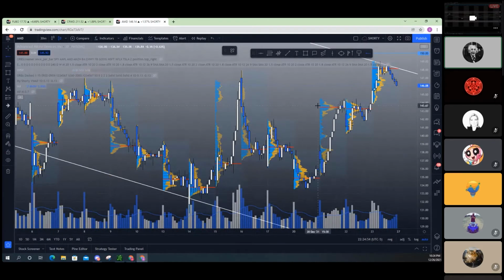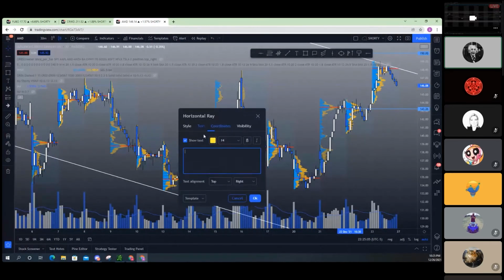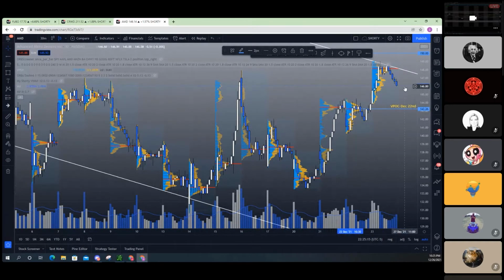And for your own self, you want to make sure that you're charting all of your VPOCs. So that way you're aware what's going on, right? So this would be a VPOC. And you want to mark these on your charts. I think this is 22nd. I have a strong feeling we're going to come back and test this VPOC tomorrow. There's a nice, wow, that VPOC right here was beautiful.